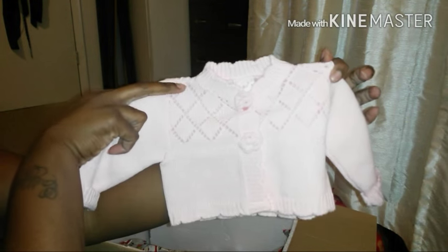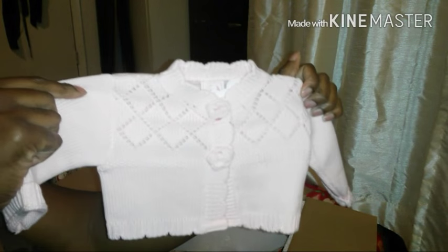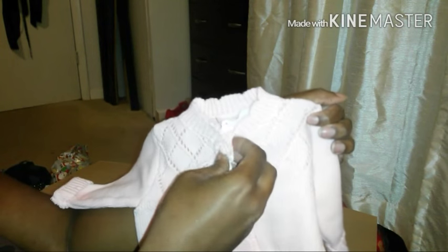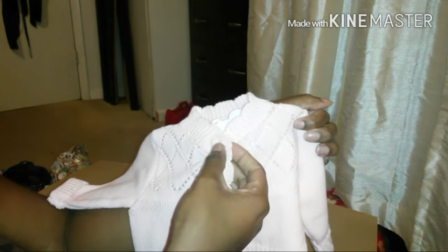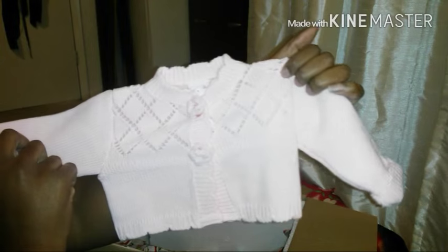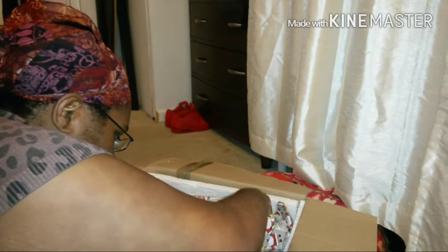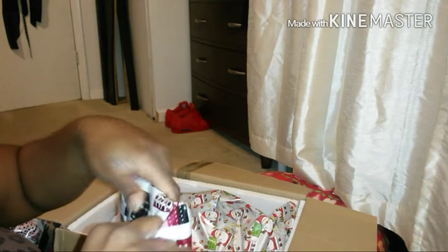Okay, and this is a nice sweater. Very nice sweater here. It's like a very light, soft pink color. It's great to see other brands, because here you mostly see Carter's, so I'm really enjoying seeing these other brands of clothes. You know, not Carter's, not Koala Baby. These are very nice. So, guys, okay. Oh, one more.